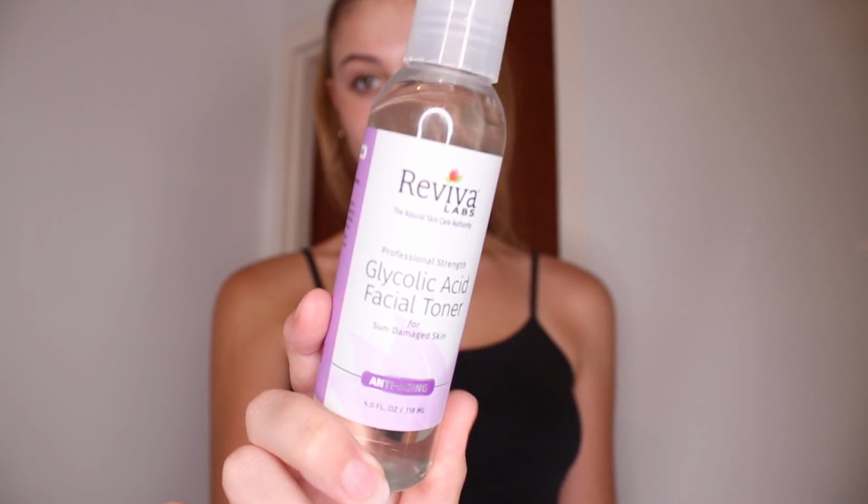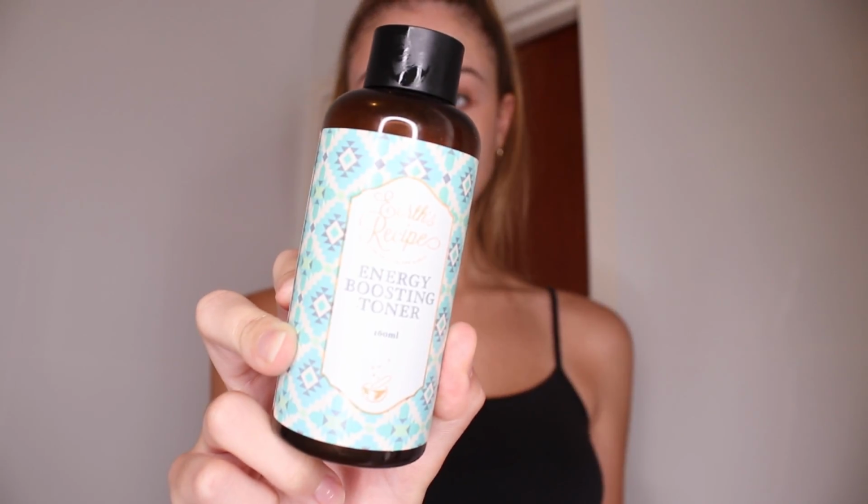Okay, so next up is toner, and this is the Reviva Labs Glycolic Acid Facial Toner. Now, glycolic acid is an ingredient that I search for in skincare products because it does such wonders for my skin and skin in general. It actually visibly changes your skin. After using this toner, you wake up with the most beautiful texture and like crystal clear complexion. I absolutely love it.